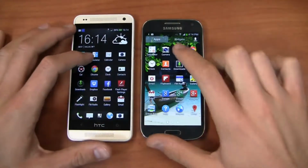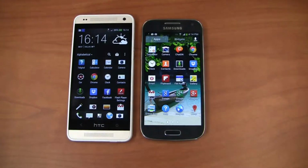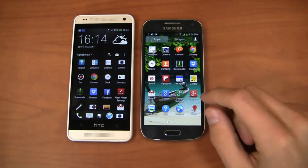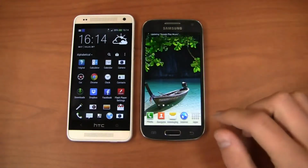Jumping right into the applications here, both of these are unlocked devices. These are not available on carriers in the US just yet, but you can buy them through online specialty retailers. This one, coming soon, the Galaxy S4 Mini, is available now at Negri Electronics. That's online at negrielectronics.com. They'll hook you up with a Galaxy S4 Mini or some of these other mini variants like the HTC One Mini when they're available to the distributor.